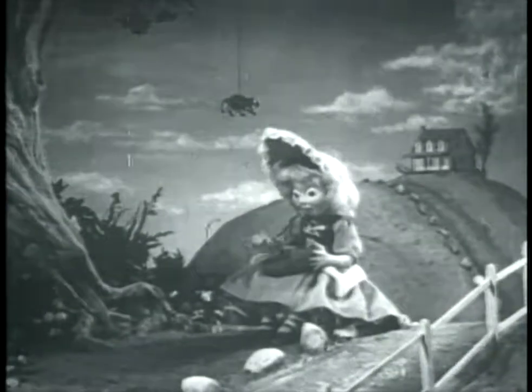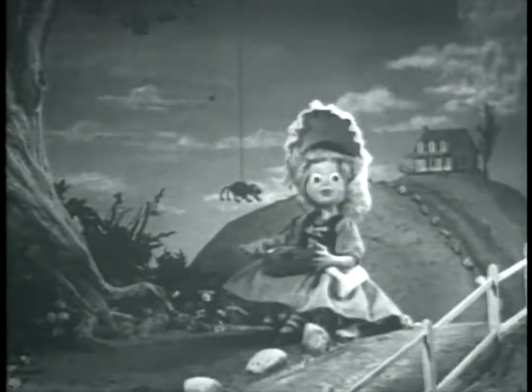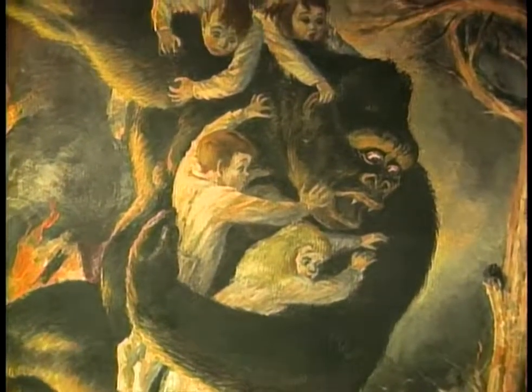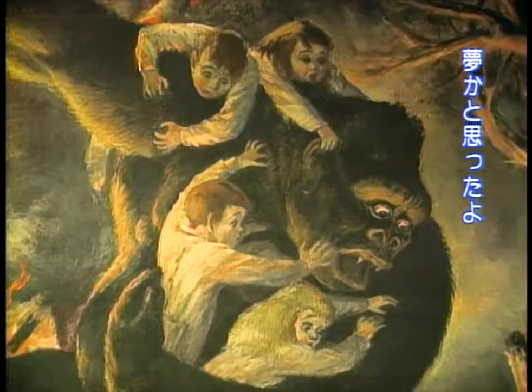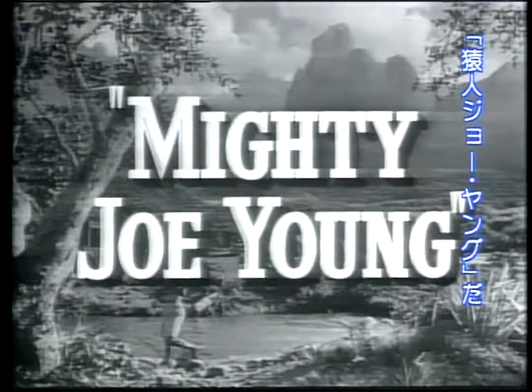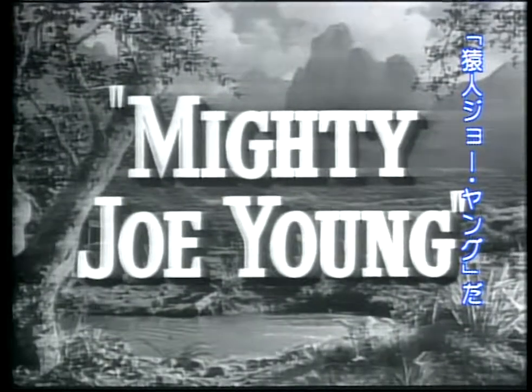Harryhausen's first professional job came right after high school, animating characters for George Pal's Puppetoons. Later, he produced his own series of educational short films based on Mother Goose stories. Then, in 1946, he got a call from O'Brien, who was assembling a team for a new Kong-type feature. Of course, that was a big thrill of my life, to work with them on another gorilla picture. So I had two and a half to three years with Willis O'Brien working on Mighty Joe Young.